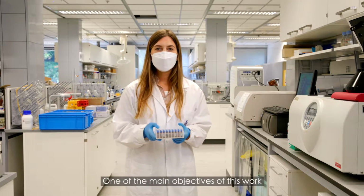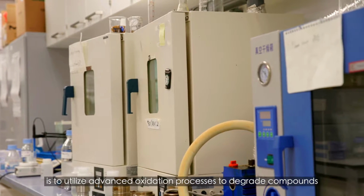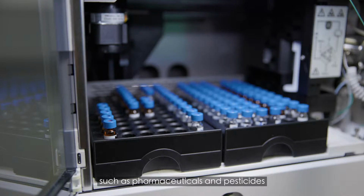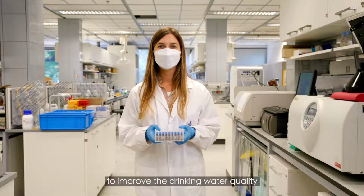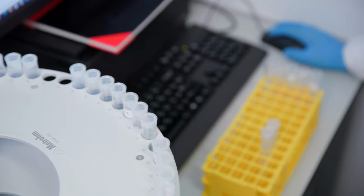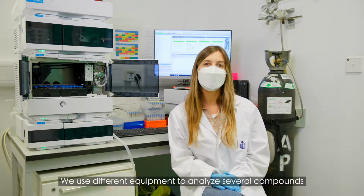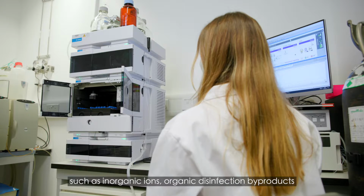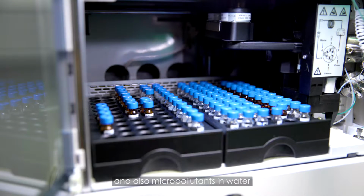One of the main objectives of this work is to utilize advanced oxidation processes to degrade compounds such as pharmaceuticals and pesticides to improve the drinking water quality. We use different equipment to analyze several compounds, such as inorganic ions, organic disinfection byproducts, and also micropollutants in water.